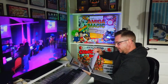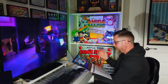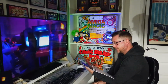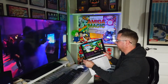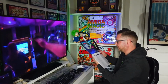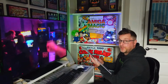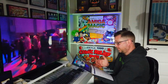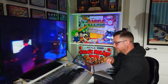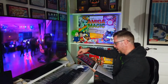And again, little bits of information. Monkey Island 2, Lucasfilm, May 1992. Amiga Format scored it at 95%. And again, you've got a screenshot there of Mr. Threepwood. Basically, the best, most enjoyable adventure game yet seen on an Amiga, or anywhere else for that matter. It was a good game. I preferred Leisure Suit Larry, to be honest with you. It had more smut and more humour in it, but Monkey Island was a bit more in depth.